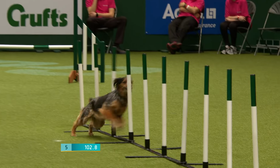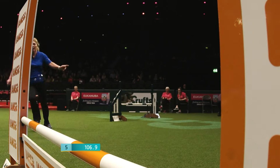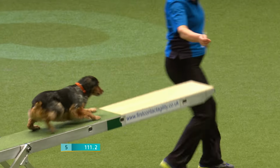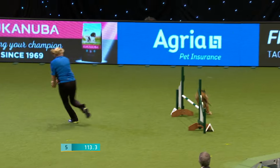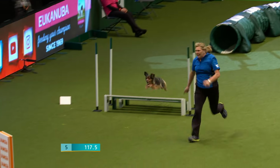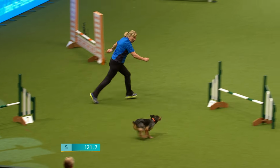And I'm impressed by the way they've gone about their business here, although it has not been anything like the speed of the leaders so far. Seesaw, did it touch the... Yeah, it's okay. And Flo. Graham, am I right in saying this is an unusual dog to see in agility?